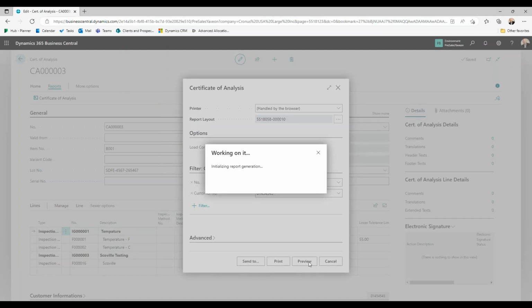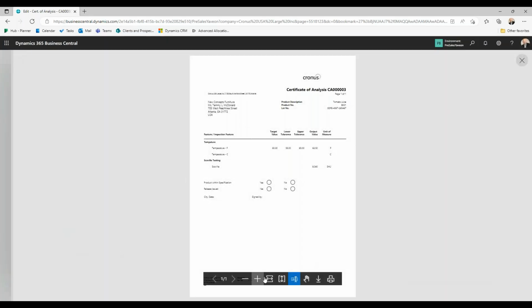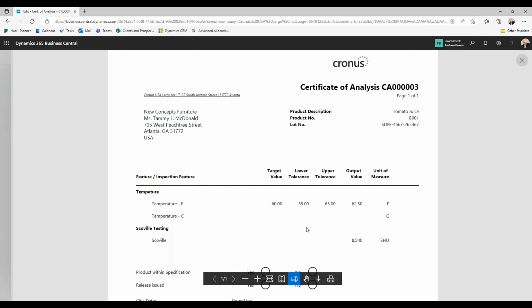Output is certainly modifiable. So from a visual perspective, if you want to make changes visually on the report itself, absolutely doable. The ability to do fonts, colors, graphics, that sort of thing can be created in the system. But point being is that we can generate, again, a certificate of analysis.